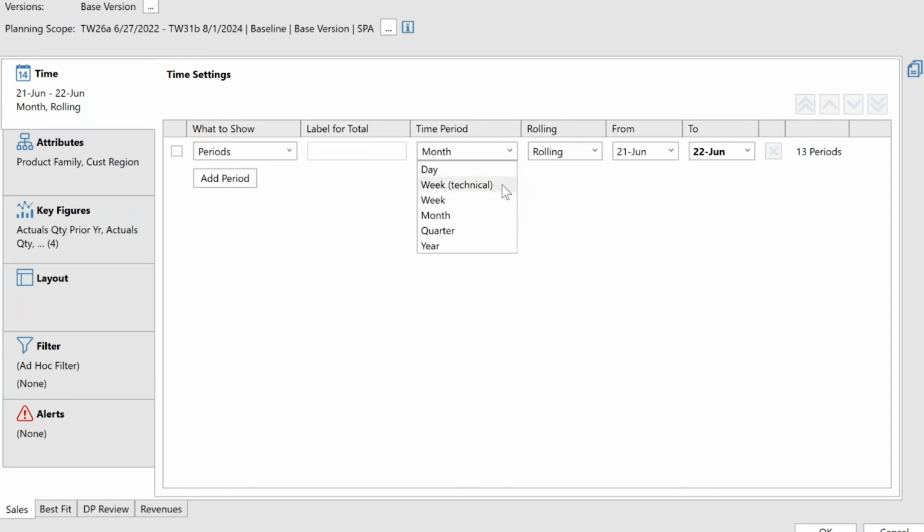You could look at day, technical week, month, quarter, year. Again, these are all set up for our clients to represent, if they work in a specific fiscal calendar, all of that could be pre-configured up front so that their time periods make sense for their business.